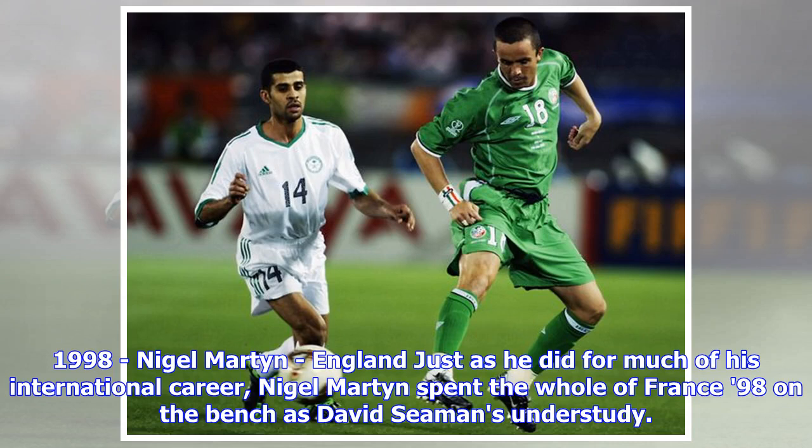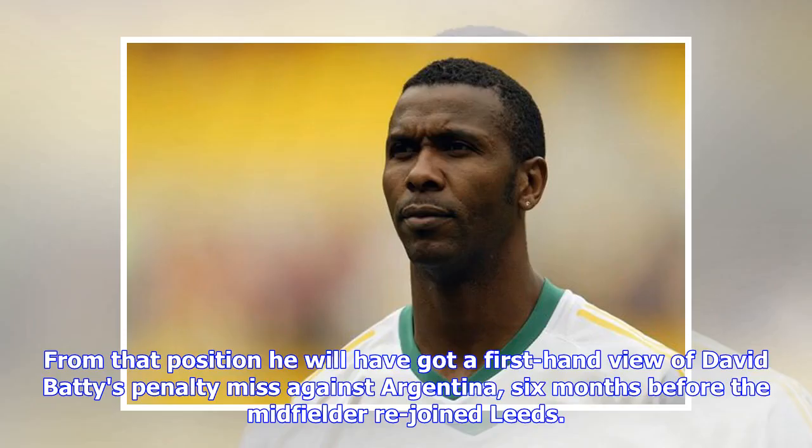1998 Nigel Martin, England. Just as he did for much of his international career, Nigel Martin spent the whole of France 98 on the bench as David Seaman's understudy. From that position, he will have got a first-hand view of David Batty's penalty miss against Argentina, 6 months before the midfielder rejoined Leeds.